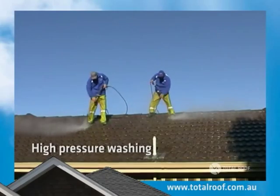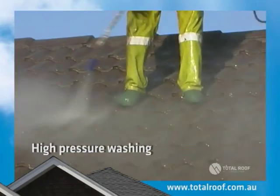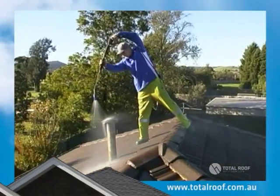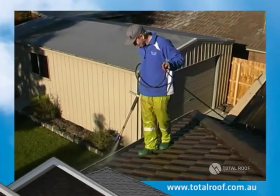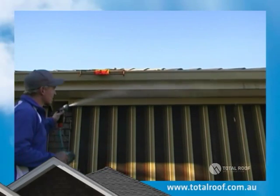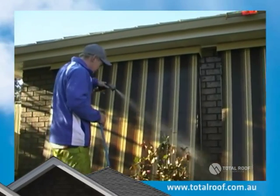High pressure washing must be done to remove all dirt, grime and moss. This process is vital to the very last detail. It ensures that the roof coatings last way beyond the warranty. Yes, we do make a mess, but that is unavoidable. We do a thorough clean-up of gutters and surrounding areas of your property, even your plants, leaving your home spotless.